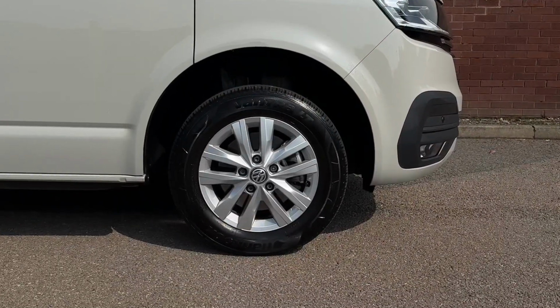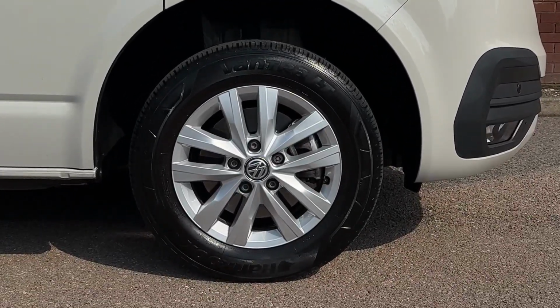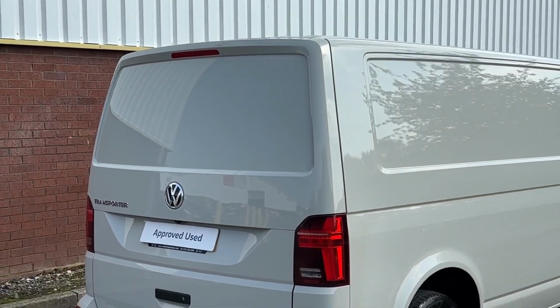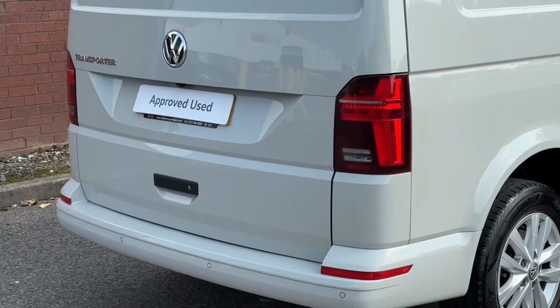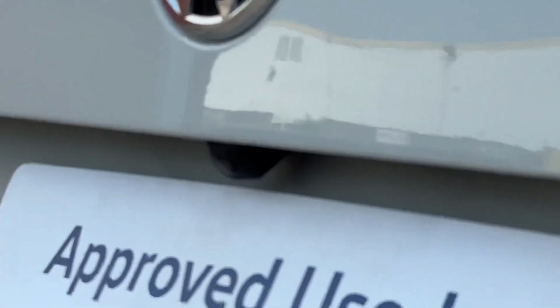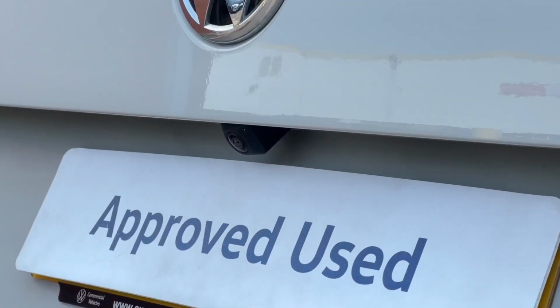Down below and across all four wheels, we'll find a set of the 16-inch Clayton alloy wheels, which come in a 5 split spoke design. Towards the rear of the vehicle there is a tailgate without a window. Across the tailgate we'll find some transporter badging, and located just above the rear number plate is a rear view reversing camera. This paired with the rear parking sensors helps you make every parking manoeuvre with confidence.